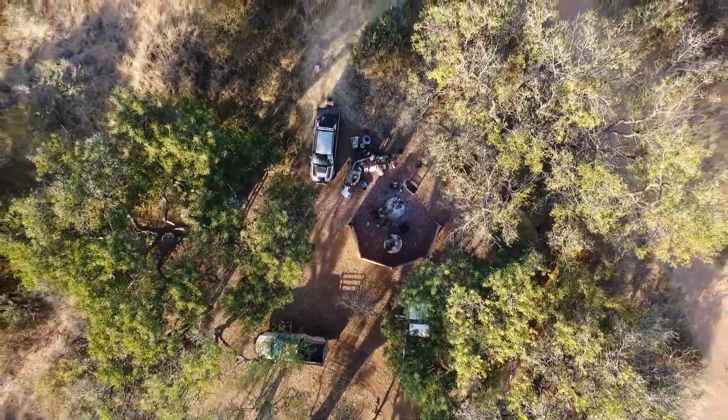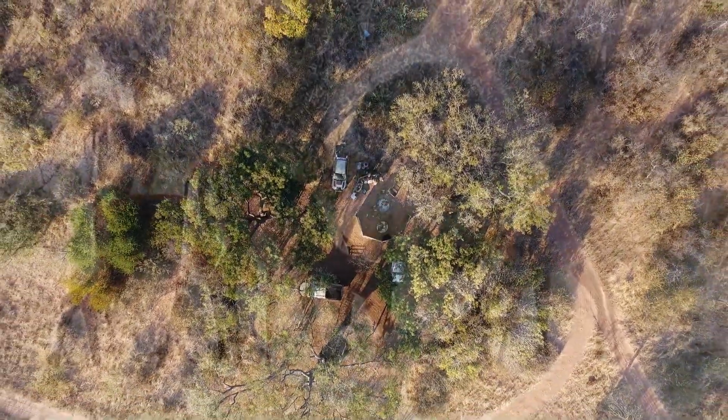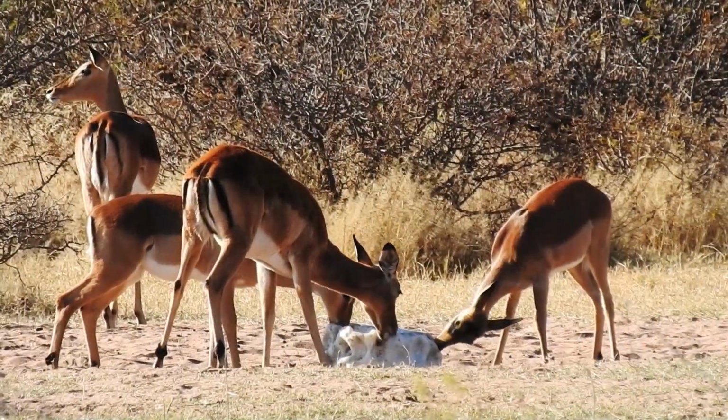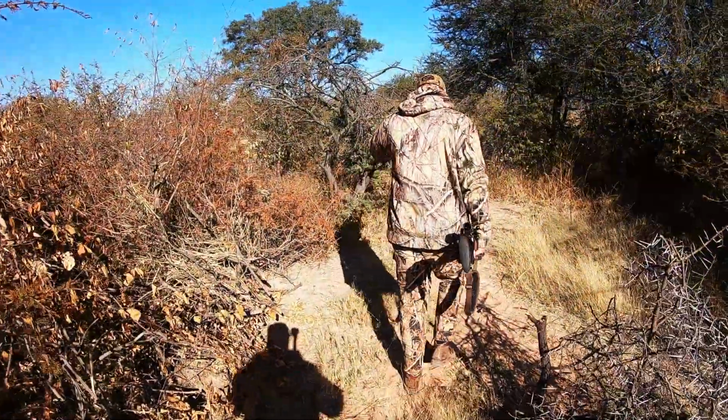So the next day, Johan and myself went into an area where Frikkie said there's a lot of salt that he put out for the game. On our hit list was an impala female that we had to harvest. So we went into the field early in the morning, and we started to walk slowly to the open field to see if we could have a shot on the impala female.